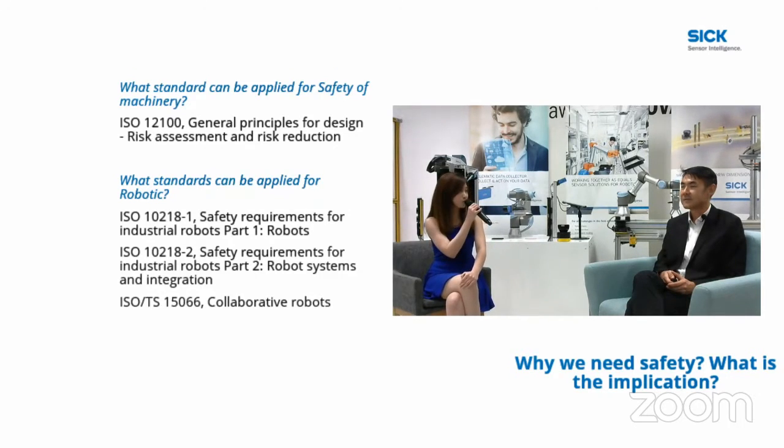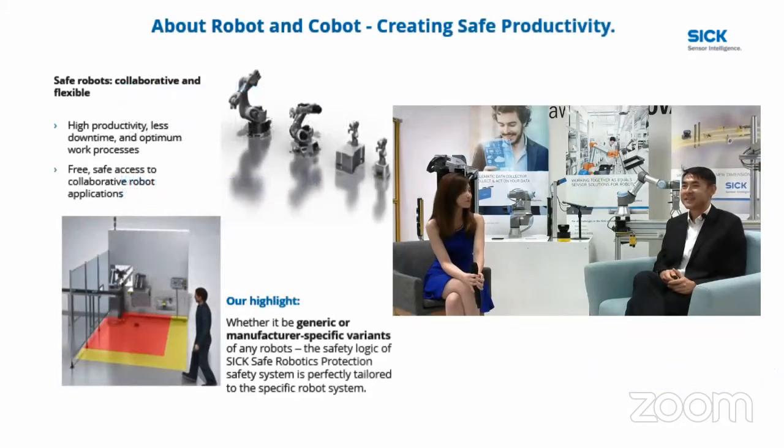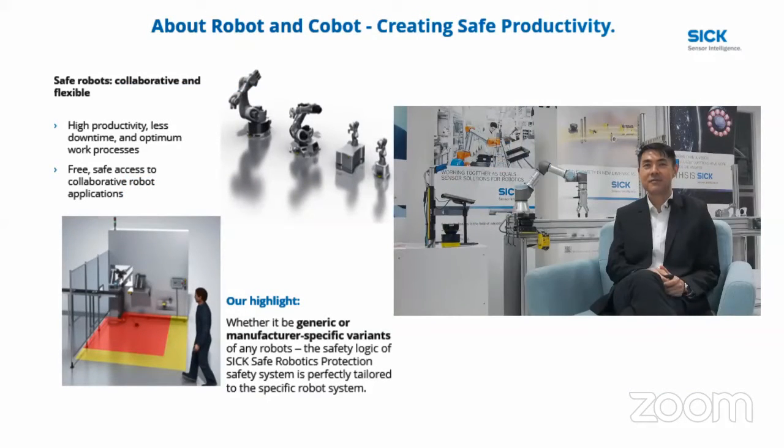So how about human-robot collaboration? I have been hearing a lot about this. Yeah, good question. Human-robot collaboration refers to humans and machines working closely, and nowadays, more and more closely. You might ask, how could this be possible? Oh yes, it is possible. Functional safety with flexible protective fields and motion control functions make it possible.